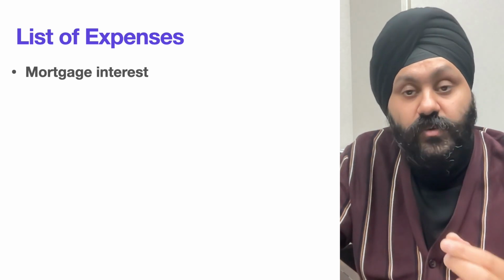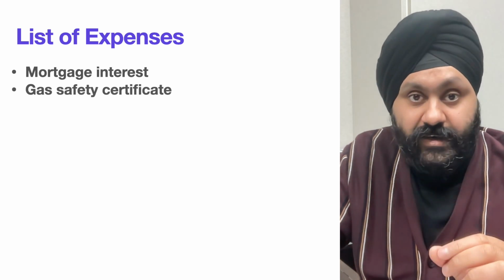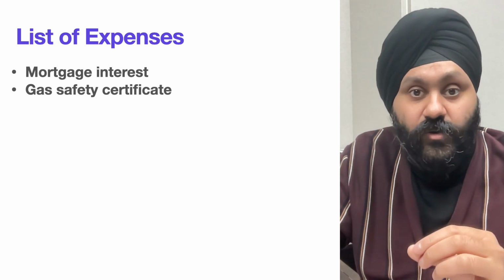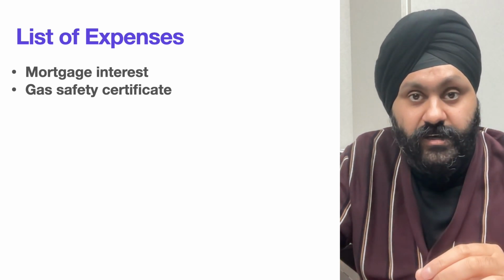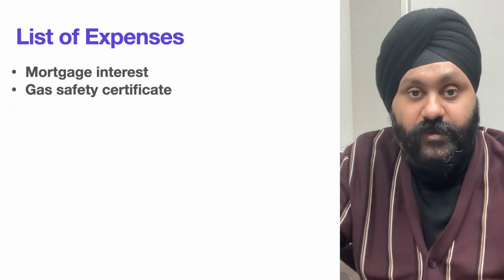The only thing you have to remember is if you have a repayment mortgage, only the interest part is an allowable expense. Secondly, gas safety certificate. By law, every landlord in the UK needs to have the gas safety certificate before the property is let out to the tenant. So any expenses incurred to obtain this certificate is an allowable expense.